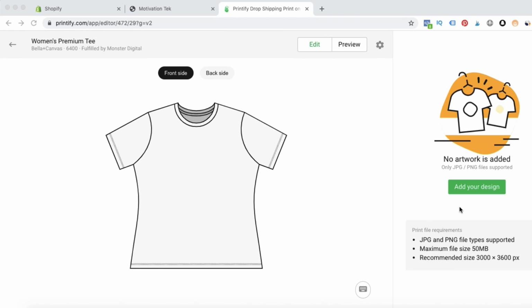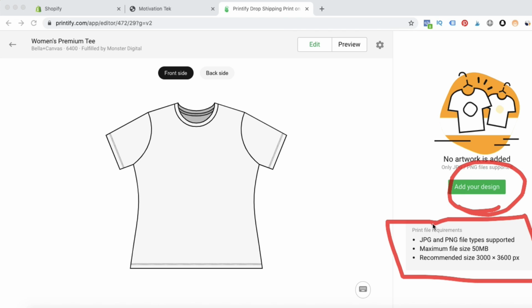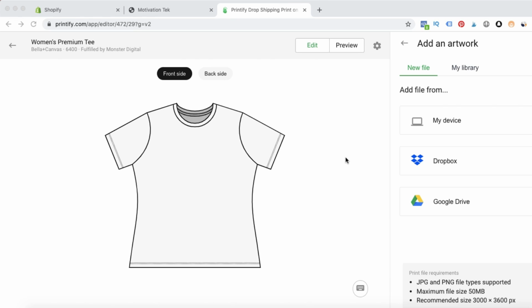Now the first thing you want to do is go ahead and add your design. You want to make sure your designs meet all of these requirements before you upload. Make sure it's in JPEG or PNG file. They have to have a maximum file size of 50 MB, and they have to have a recommended size of 3000 by 3600 pixels.